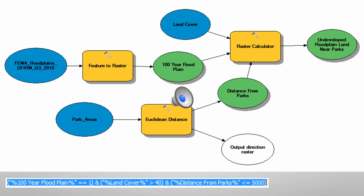The Euclidean distance I used for this model was 5,000 meters. Thus, all the areas that are valuable for flood protection and highlighted in the following map are also within 5,000 meters of public or park land.